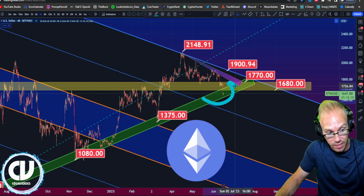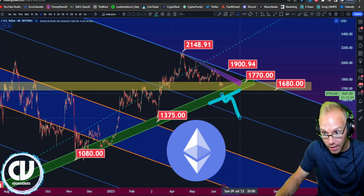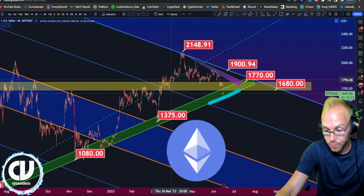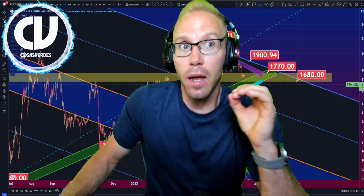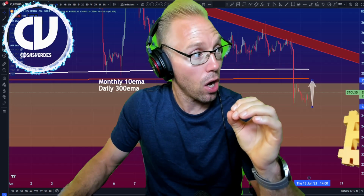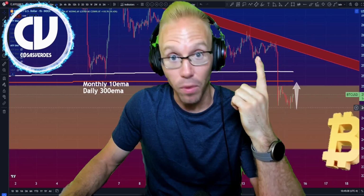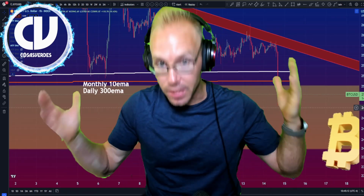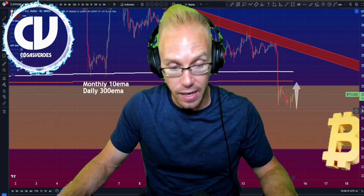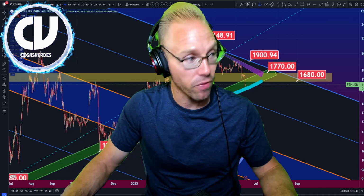stays under 1770 for the next several days, and gives up the bottom of the green line, then in that situation, the target that we've been talking about for the next origin line down on Bitcoin, which we've been talking about for, I don't know, over a month now, right? It would say that it's very likely going to hit the next origin line down around 21,000, low 21,000s by July 1st.